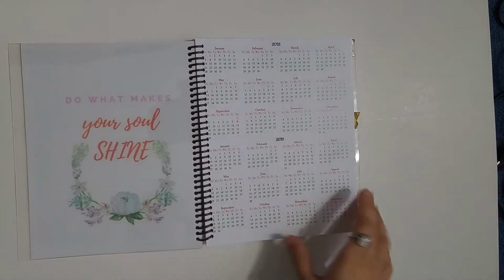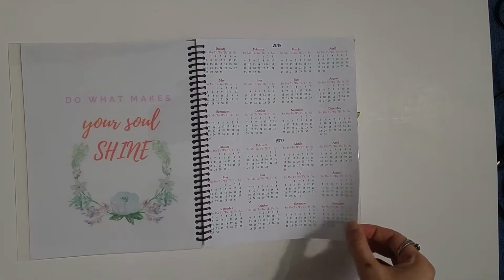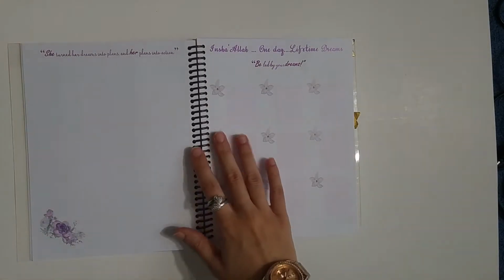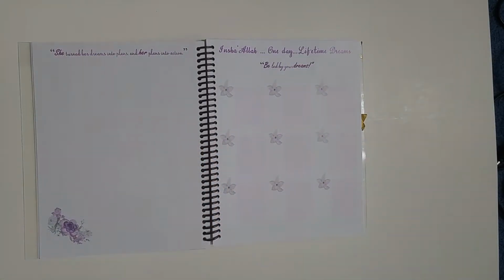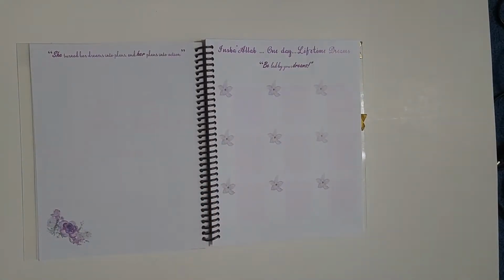So you have your yearly calendar, and then you have a notes page just right at the beginning. Some ideas for how to use this notes page: ask yourself what worked for you in the year 2017, what didn't work for you. You can define your version of success. What are your personal standards of success? You can even have your own personal mission statement.